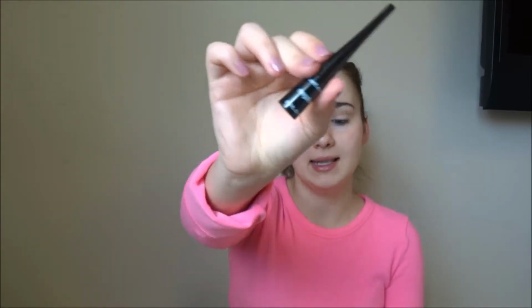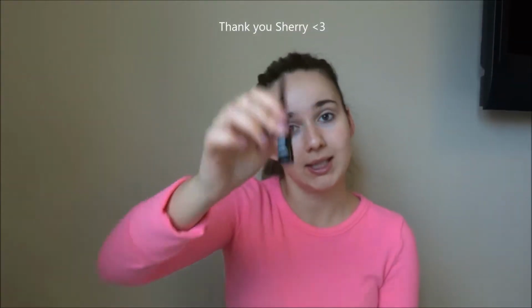Okay, once it's nicely blended, sometimes I go in with an eyeliner, sometimes I don't, but because I'm going out today, I'm gonna go in with my favorite eyeliner from Wet n Wild. It's the Mega Liner. I'm pretty sure you've seen it before. And I'm just gonna quickly do a wing and then apply my mascara. And that's all for the eyes.